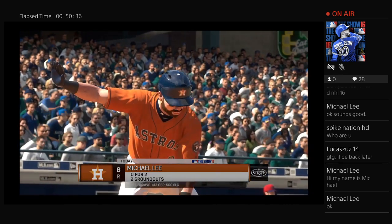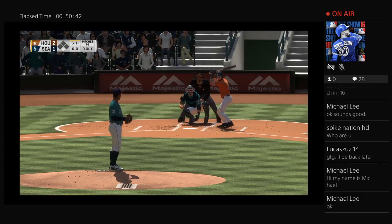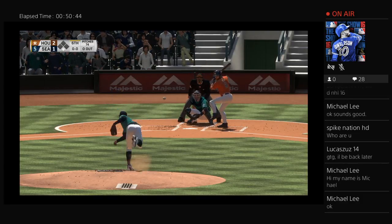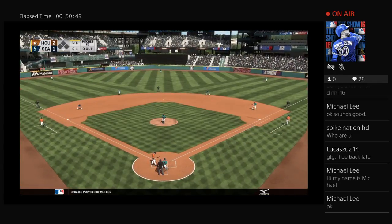Striding in once again, Michael Lee, leading off for the Astros. 0 for 2 with a run batted in for him thus far. And double action now in the Mariner bullpen as both a left-hander and a right-hander start to throw. And they start him out away with a called strike.